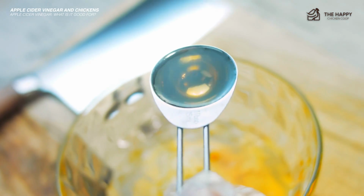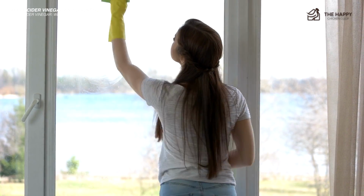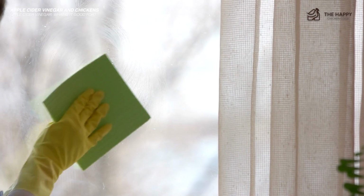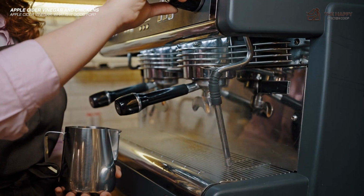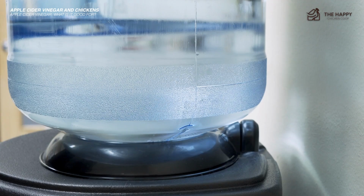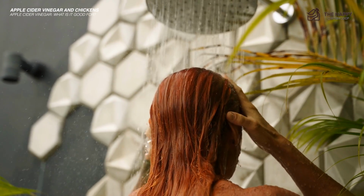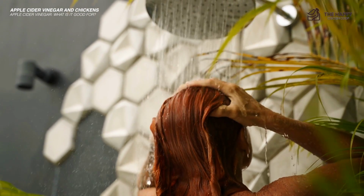Since vinegar contains acetic acid, you can use it to clean and shine windows. Vinegar can also remove hard water stains and gunk from counters, except natural stone. It also works on hard water in coffee makers and water dispensers and even deodorizes mildewy clothes. It also works well when diluted with distilled water as a hair rinse.